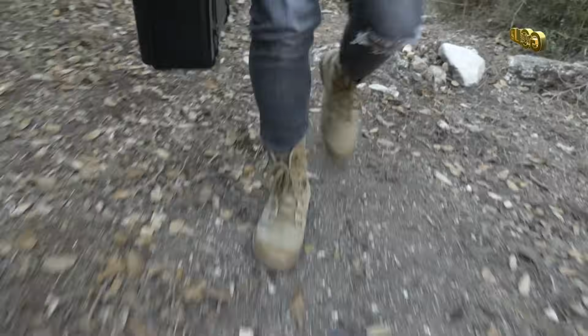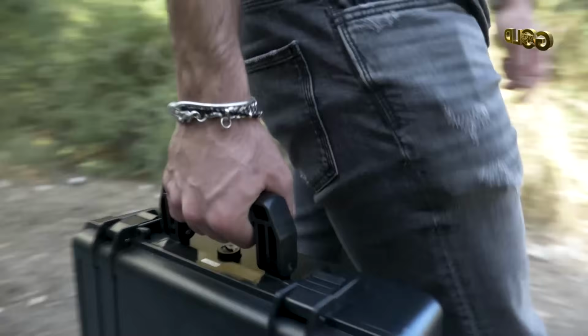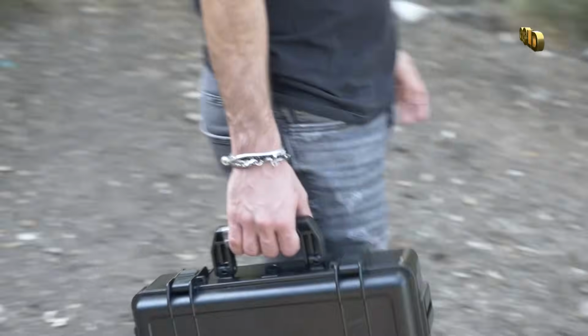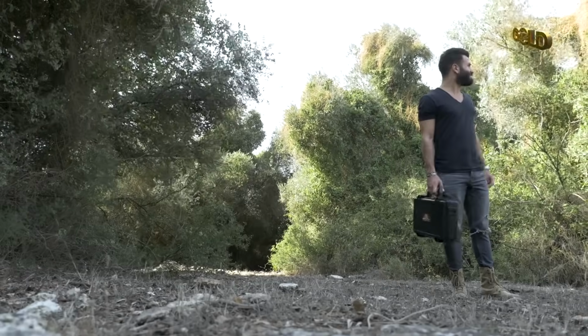Here, the operator is looking for the most rocky area in the area to test the filter performance against rocks. The operator found a convenient place to deploy the instruments in the suitcase, as well as a convenient place to place the filter against the stones.